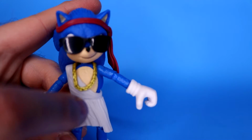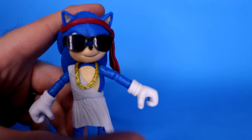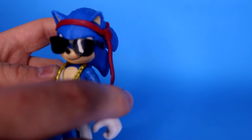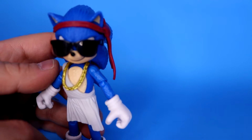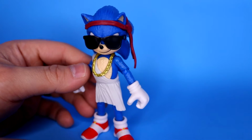Once you force it through, if you want him to run, he can run with not too much hindrance. The chain is also sculpted to the toga, so you can't really adjust that all that much, but it's not going to matter all that much anyway. I noticed that the arms, like the shoulders, don't really go down as far as the regular movie Sonic, but it's only by a few degrees. It doesn't make that much of a difference.